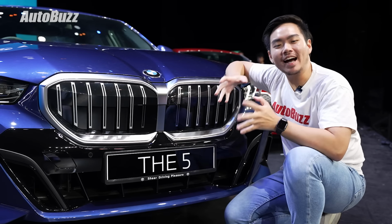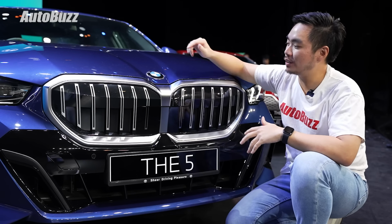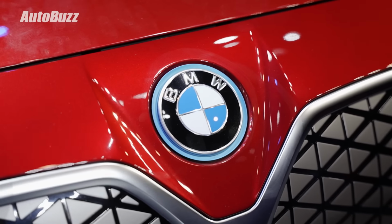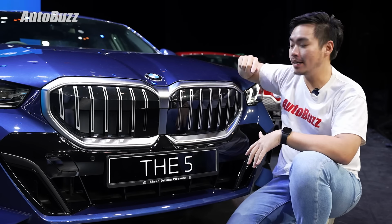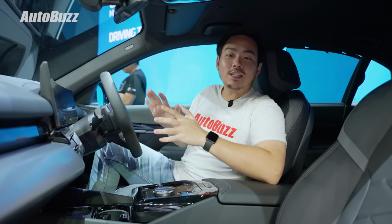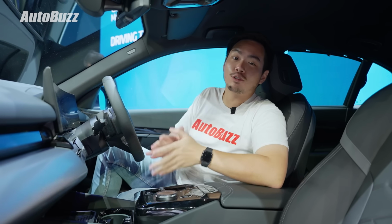And to differentiate between the ICE and electric versions, all you have to do is to look at the emblem, because the i5 gets an additional blue colour surround around the BMW emblem, and they also have an additional i badge on the grille. Now in terms of design, this here is basically identical to the 520i.